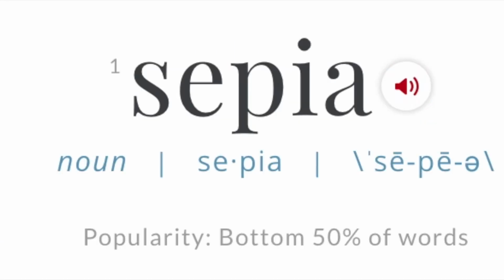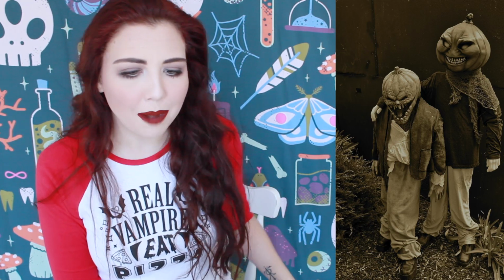Sepia? I don't know how you pronounce it. Sepia. But yeah, I'm assuming they're just two scary pumpkin heads. I don't know if they're supposed to be scarecrows or something, but let me tell you, they scare. I'm not really good at this. But yeah, if these two walked up to my house to trick-or-treat, I would probably slam the door and run away and hide under my bed.